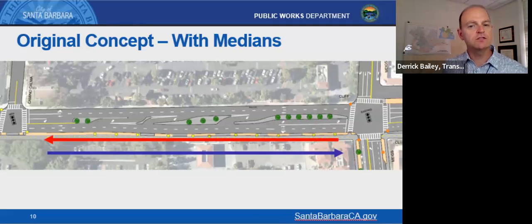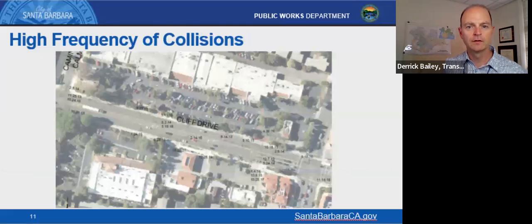Moving forward one slide. So these are the bike movements that would have happened on that two-way path. You can see the eastbound going towards City College is in kind of this navy blue, and in the red would be the westbound. So that's where you can see the bike movements would happen. They'd both be on that same side of the road on the south side of Cliff Drive.